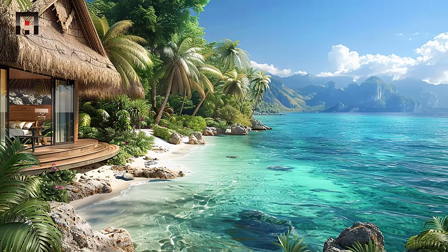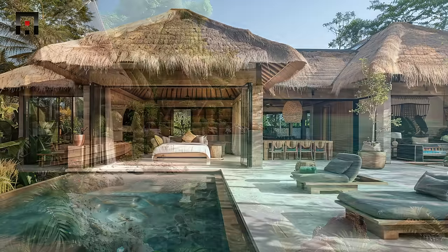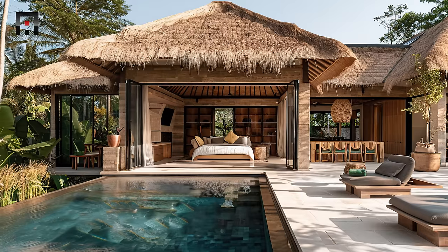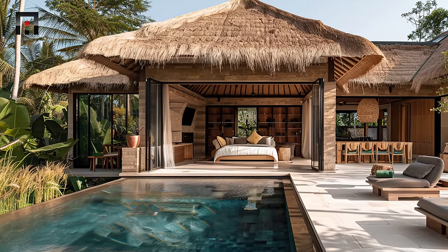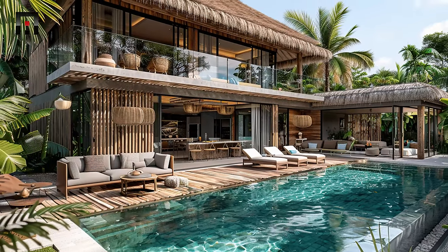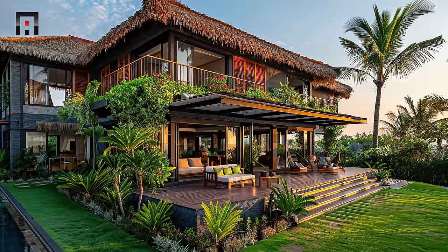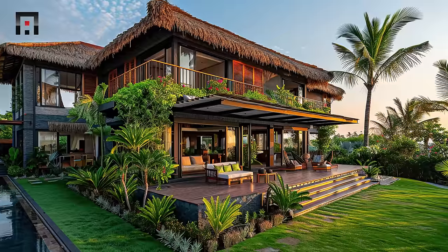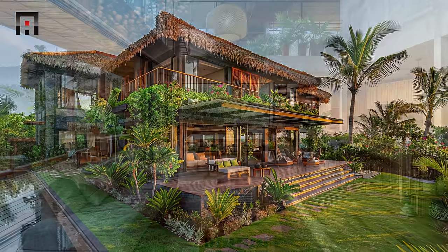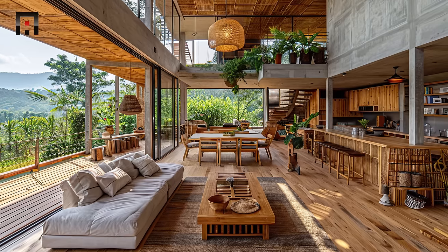These luxury villas stand as testaments to eco-conscious living. Constructed using sustainable materials such as bamboo, wood, and thatch, they leave minimal ecological footprint while exuding timeless elegance. Every architectural detail, from the minimalist wooden accents to the sprawling floor-to-ceiling windows, serves to blur the boundaries between indoor comfort and outdoor splendor.